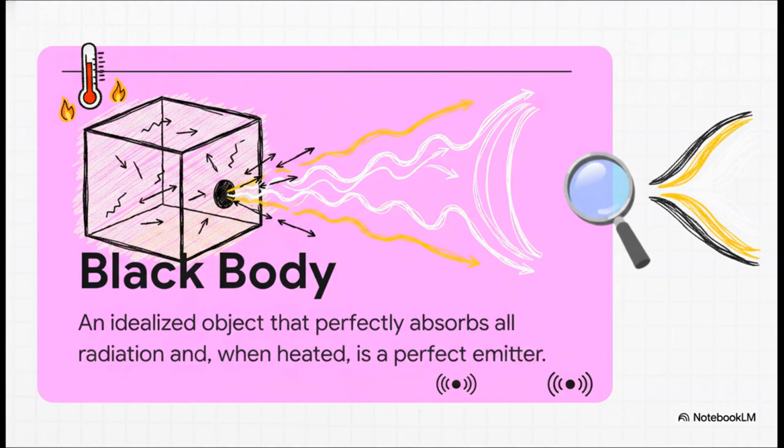And here's the kicker. A neat little rule in thermodynamics says that a perfect absorber is also a perfect emitter, which means the light shining out of that little hole, well, that's the purest blackbody radiation you could ever hope to see.